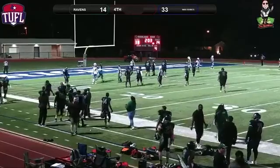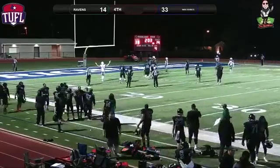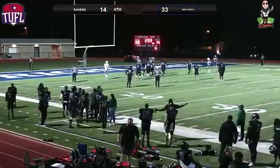As he knew where he was going from the jump. Number 7, Taylor Petty with the pick. Showed his wide receiver skills. He's listed as both.